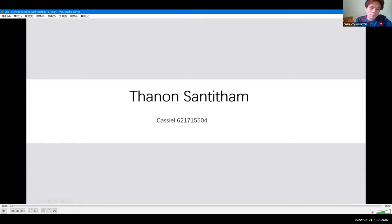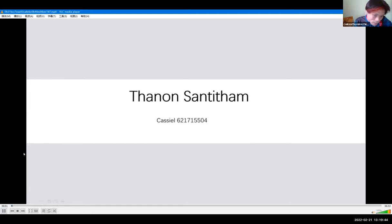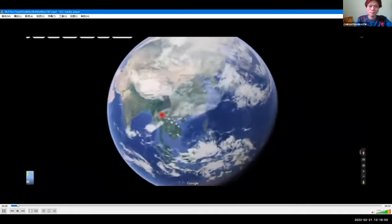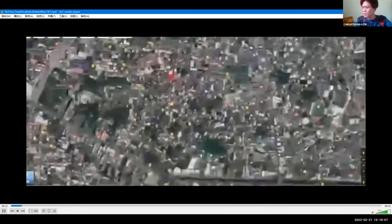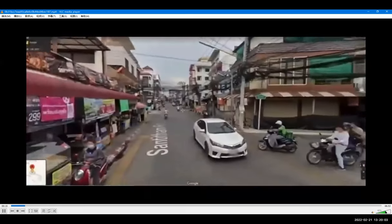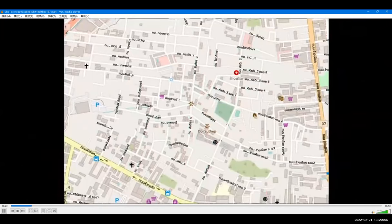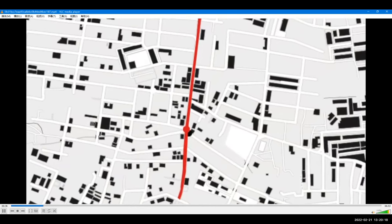Hello, everyone. I'm Castle, and today I choose Santita as my final topic. So let's start to explore this place. As you can see from the Google map, this is the Shenzhen Street. Let me start to analyze the street and the building from this map. This map shows the distribution of buildings in this area. Groups of buildings are built along the street, and the red marks are the main roads in this area.